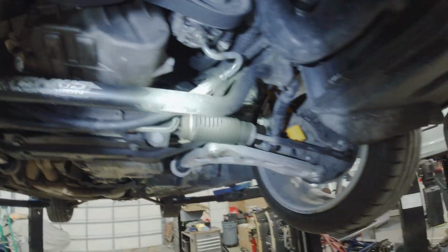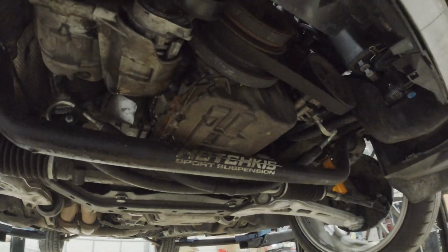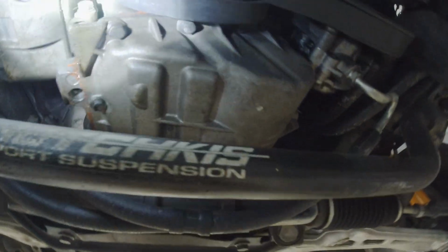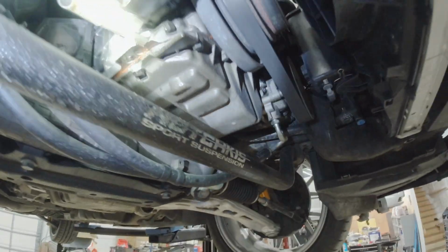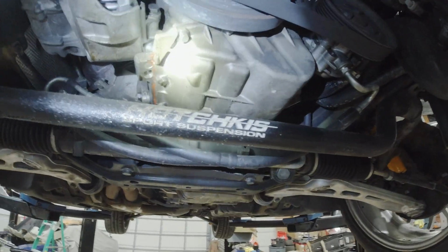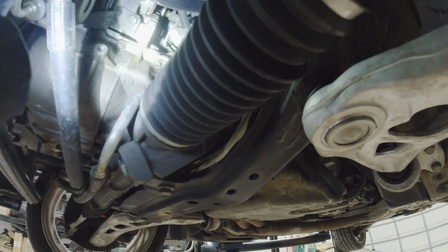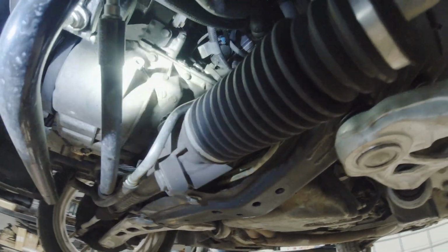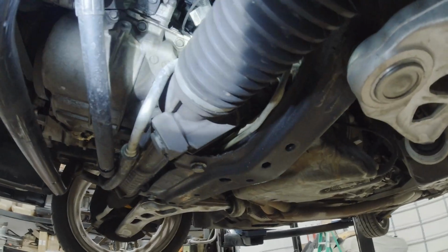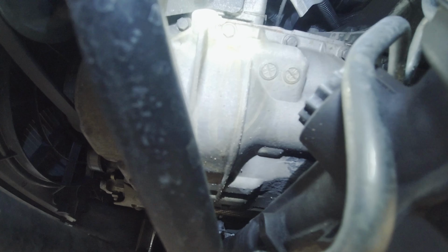We have an aftermarket sway bar on it. It's got a little bit of oil leakage, and it's hard to say exactly where that's coming from. Maybe from the oil pan gasket. It certainly has been replaced before, as evidenced by that orange RTV that's on it. It does look like maybe the oil filter housing gasket is seeping a little bit. We can see these trails of liquid right here.